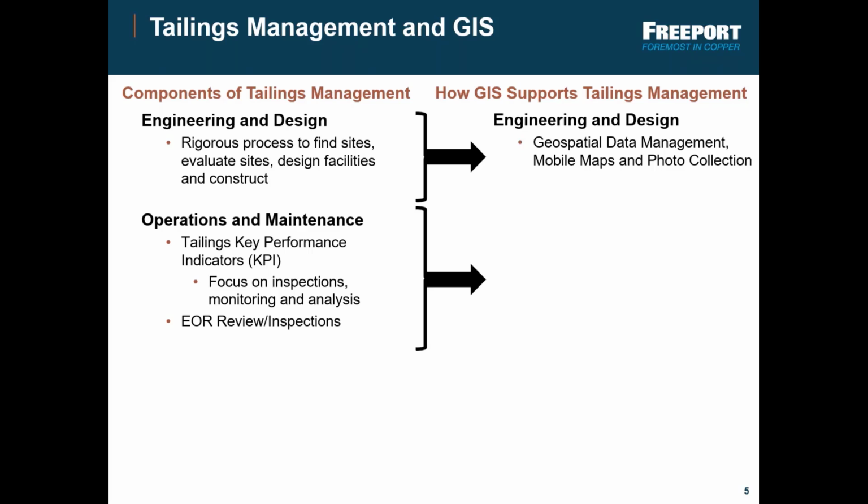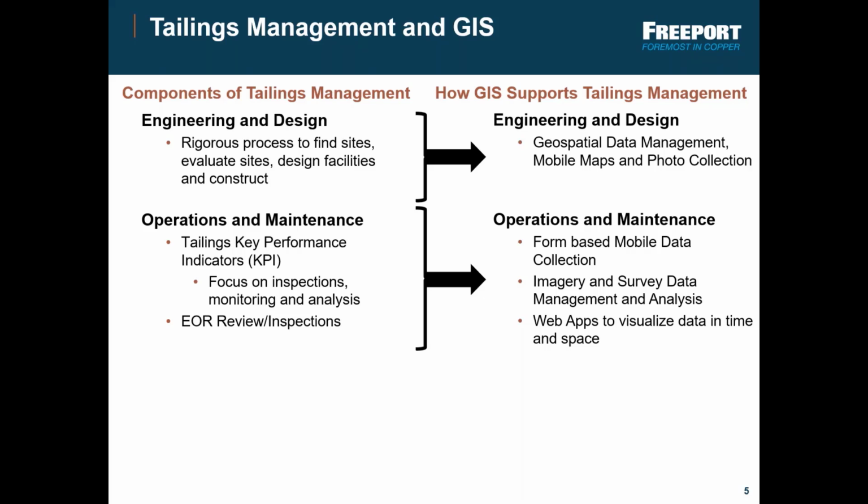Moving on to operations and maintenance phase, or the dam construction phase, we have KPIs to assess operations and facility health. This is the area where form-based mobile inspections is most relevant. There are also use cases for imagery, topography, and monitoring data temporally as well as spatially.